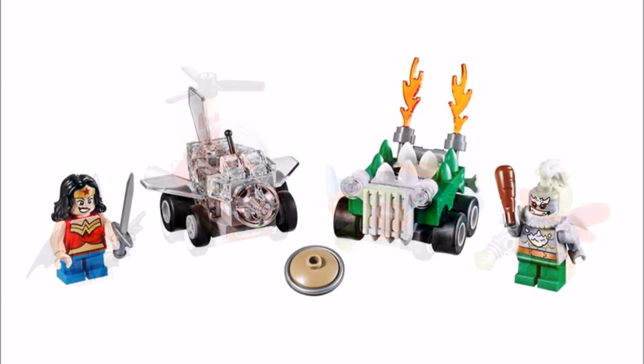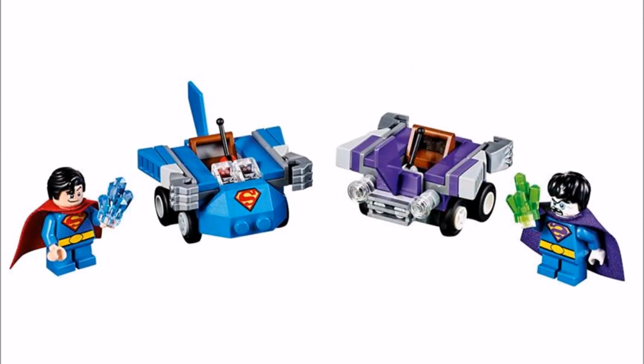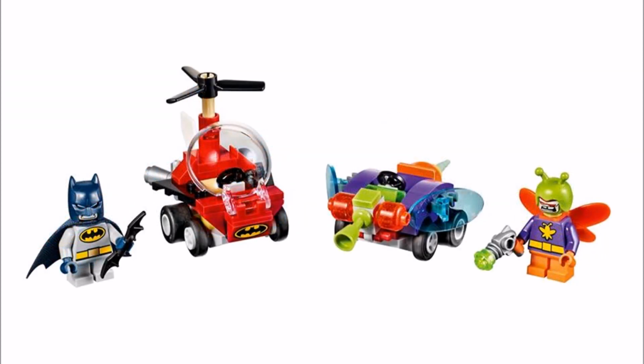Overall these three DC Superheroes Mighty Micro sets look great and we like the inclusion of Doomsday, Killer Moth and Bizarro making these villains more widely available. And even though we didn't buy into the first wave of Mighty Micros, this next wave has tempted us and we think they've been announced so early because they should be on display at the upcoming San Diego Comic Con. And hopefully we will get a look at the Marvel ones soon.